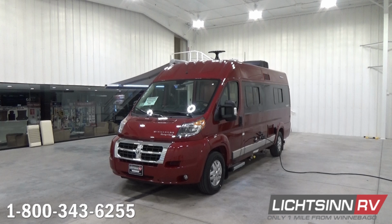The base for the Travato is the Ram ProMaster chassis, which will please value-conscious enthusiasts with its amazing fuel efficiency. This is the U.S. version of what has become Europe's most successful commercial cargo van from Fiat, the Ducato. The ProMaster features the 3.6-liter ProMaster V6 front-wheel drive gasoline powertrain, boasting 260 pounds-feet of torque or power.